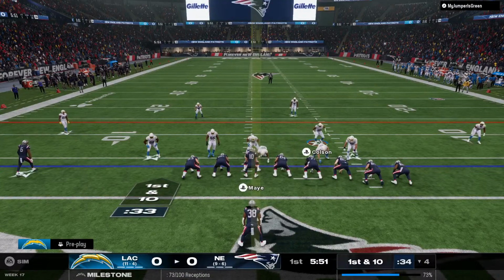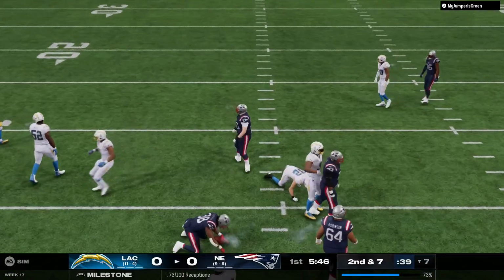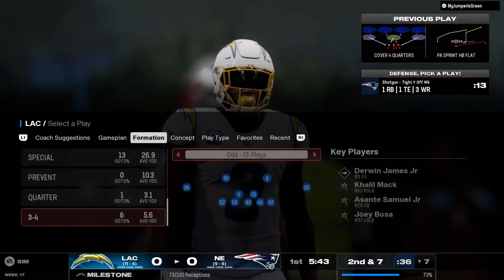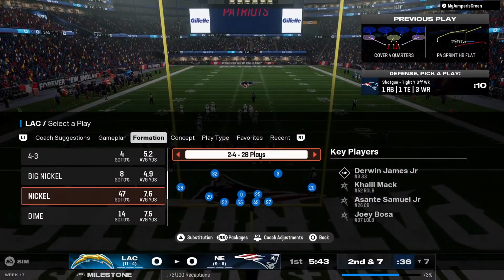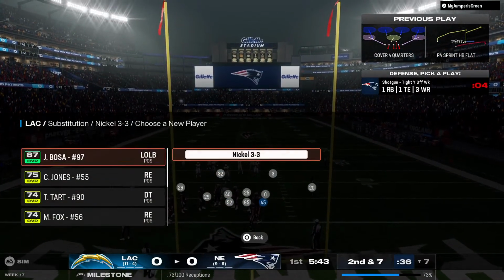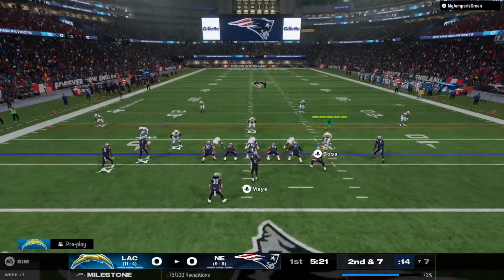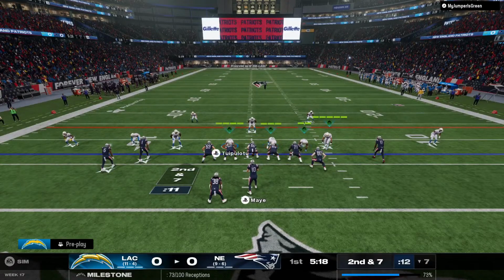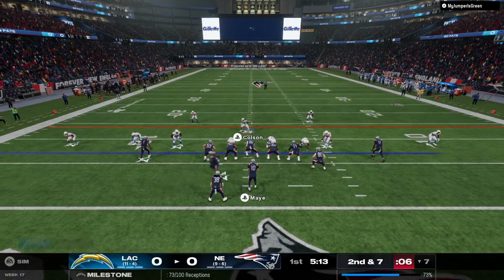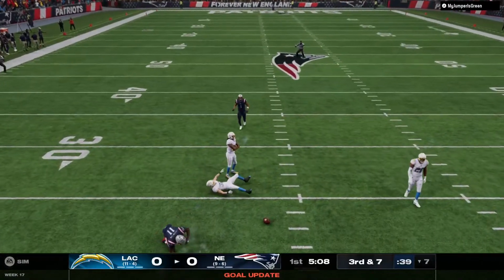Unbalanced look here to the right side on 1st and 10. They'll run, and this is Ramondre Stevenson. And he'll work forward for about 3. It's 2nd down. Receiver in motion, going right. Off the play fake, here's May. And that's going to be incomplete.